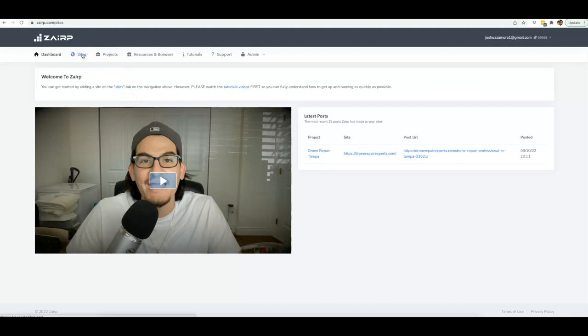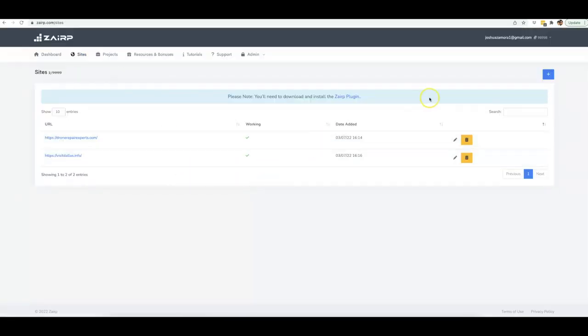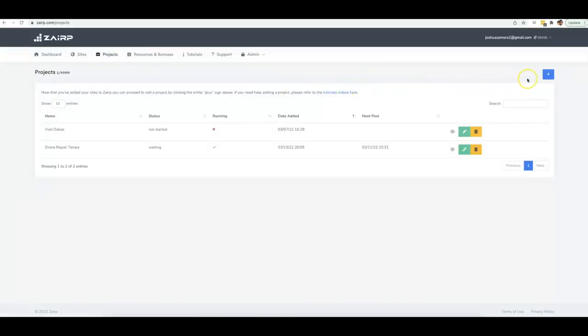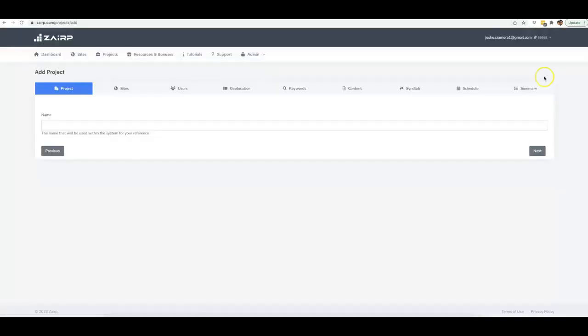So the first thing you're going to do is plug in your site. This literally takes under a minute. You just put your URL, your username, and your password, and you add the site to our platform. You also want to install our plugin, which again will take you no more than a couple minutes to download and install on your site. Once you have that done, you come here to the projects tab. You click add new project here.